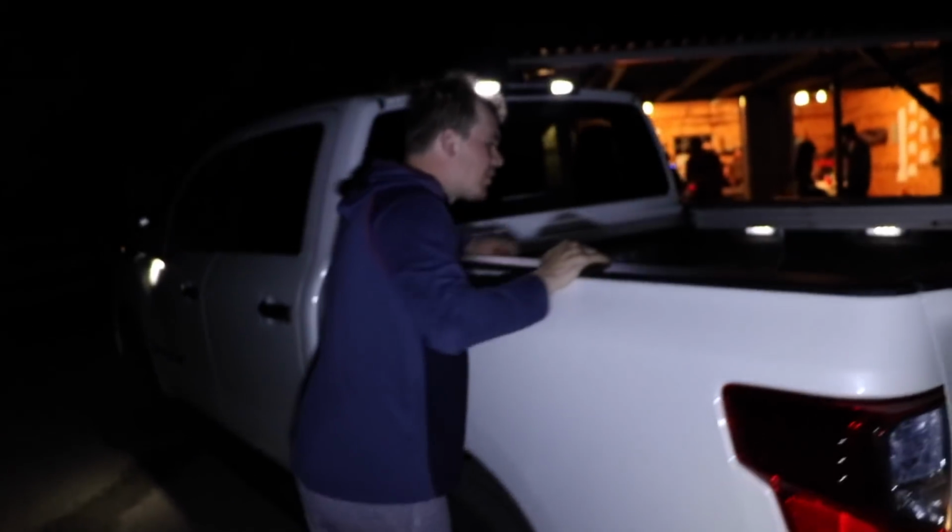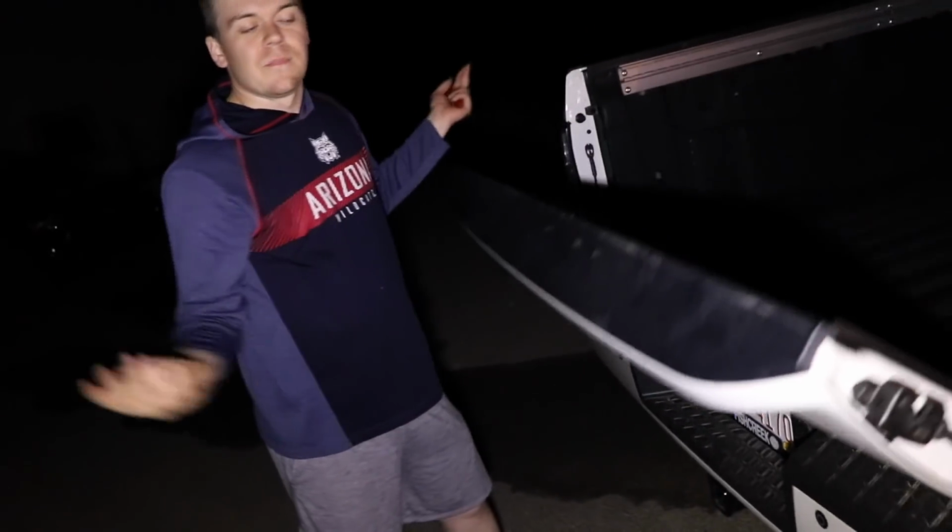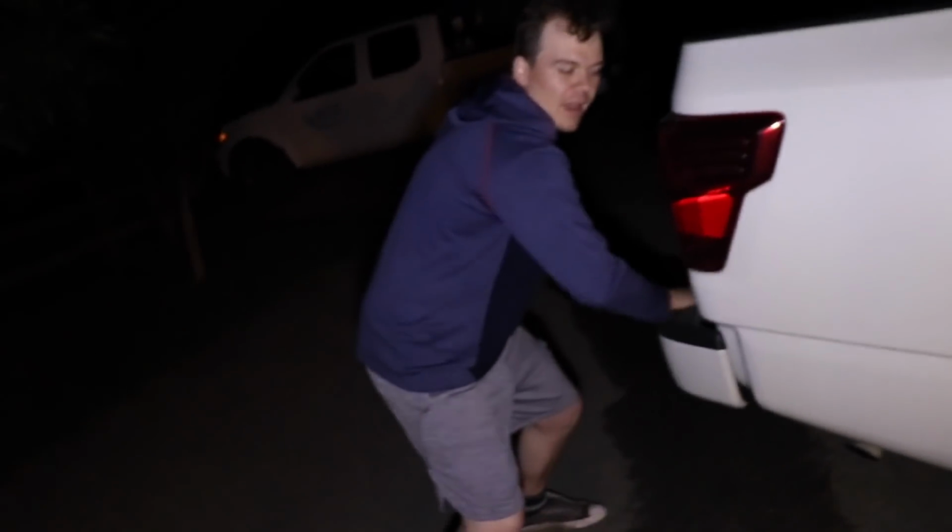Let's look into the box really quickly. Oh, you know you like that line. I took down the tailgate here. I don't have to put any effort. Nice little thing. Let's take a look at the back seat.